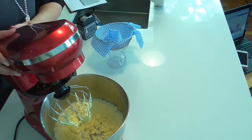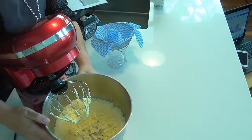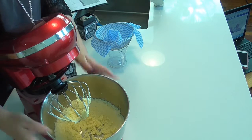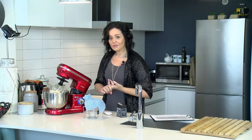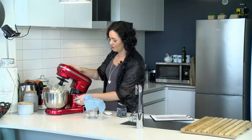So if we have a look down here and inside, you can start to see it's getting thicker, and I don't know if you can see with the colour, it's actually starting to go yellow. There are no other ingredients in here apart from a little bit of salt and the cream. So this is also good for you if you want a healthier choice for your body, because there are no preservatives, no chemicals in here.